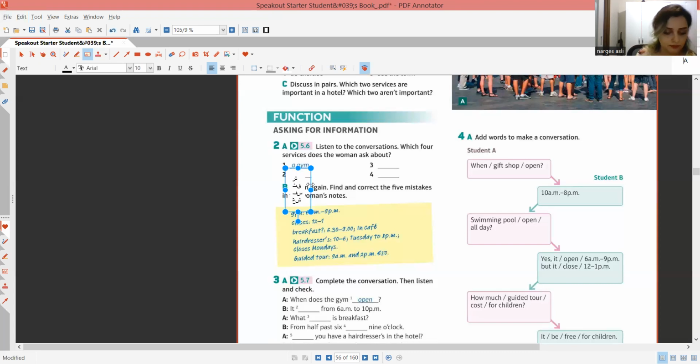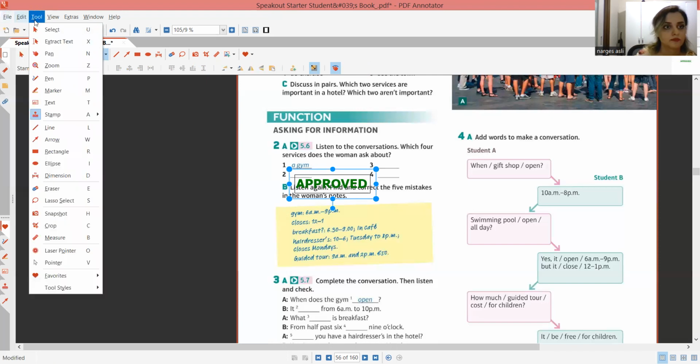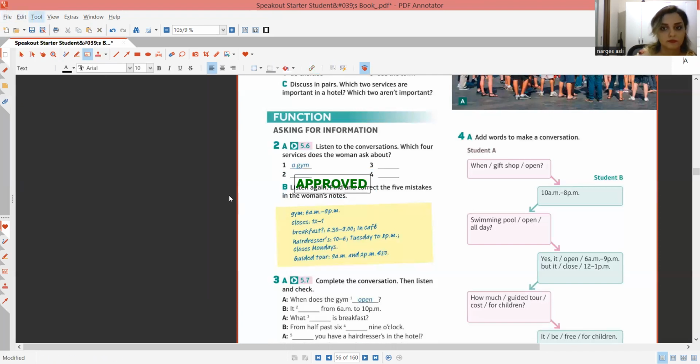Oh, I have one more question. Sure. Do you have a hairdresser's in the hotel? Yes, it opens every day except today, Monday. That's too bad. Yes, I'm sorry. But tomorrow is okay. Tomorrow? Yes, from 10 to 6. Actually, I'm wrong. On Tuesdays, it closes at 9 o'clock in the evening. Right. Thank you. You're welcome.